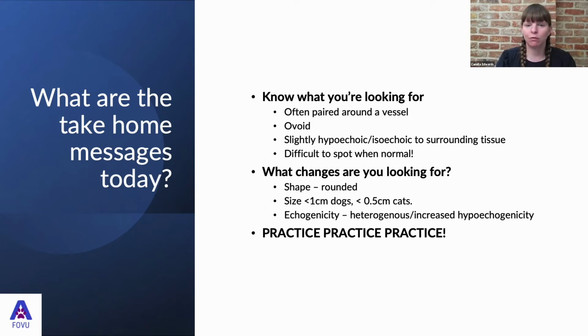So what are you looking for when we're looking for those pathological changes? We're looking for a lymph node that's more rounded than we'd expect. We're looking for a lymph node that's over a centimetre in size in dogs, if it's pathological, or over half a centimetre in cats. The only disclaimer I'd say for that is if we're seeing lymph nodes that we wouldn't normally see when we're scanning the abdomen, if they're more prominent and more rounded and darker than we'd expect, then I would still assume that they might be pathological.